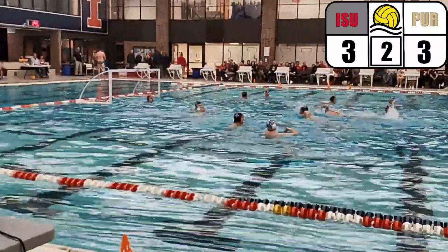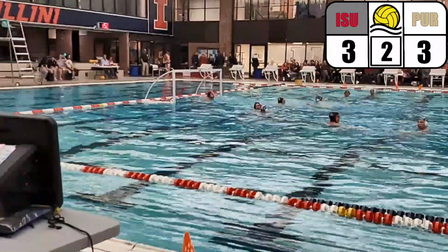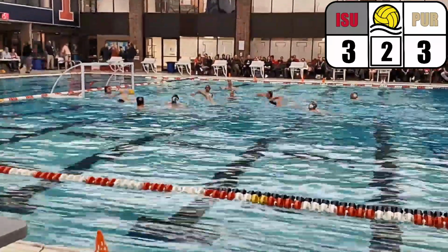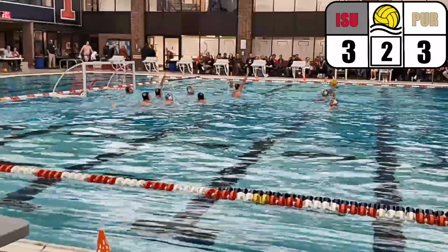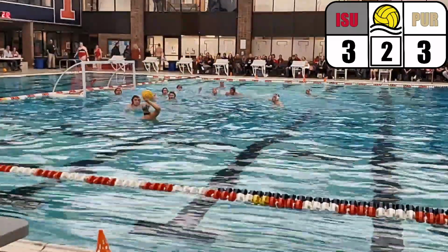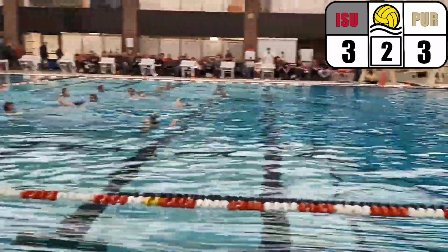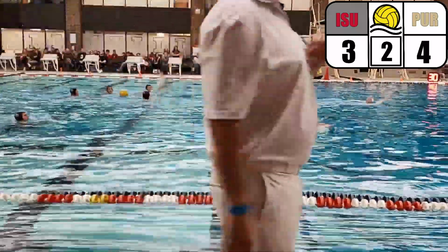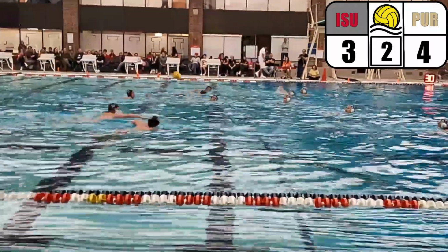Shot clock. Zimmerman's got it up top. Resetting here to Sam. Into 14. He's got good position. Will he do something with it? Kick out. Man up for Purdue. Good ejection drawn by 14. So they're going to run the man up here. He's working it around. Zimmerman up top. Pumps, fakes, and fires. Scores low left. It's now 4-3 Purdue. First lead of the game, I believe.